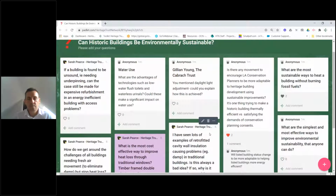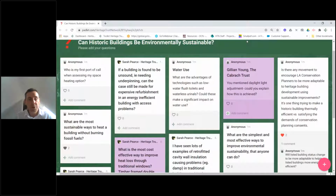Thank you. Gillian's asked, you mentioned daylight adjustment. Could you explain how this is achieved? I think what Gillian's probably saying there is to do with solar shading. So if Gillian is experiencing excessive solar gain, they can be just blinds internally. They can be utilizing shutters that might already be in your building. It is really about how you can utilize some simple things to reduce the solar gain.